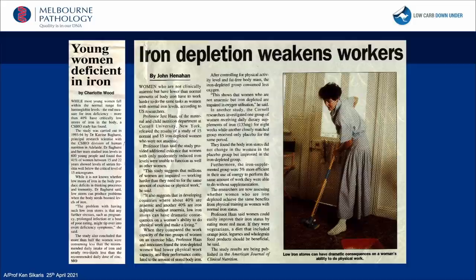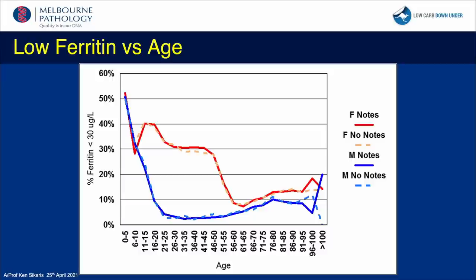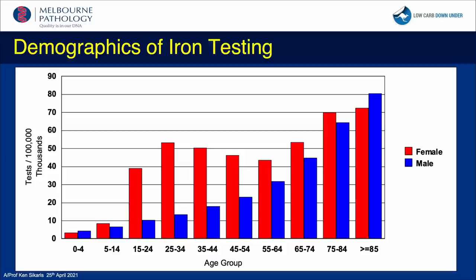So it has been well understood that premenopausal women have a high risk of iron deficiency. In Australia, the risk of iron depletion is about 40% for girls between 16 and 25, and 30% after the age of 25. Then it rises slightly with older age when diets and other diseases start causing problems. People say, well, why are so many young women getting tested with iron studies? With good reason. That's why women get tested three times as commonly as men.